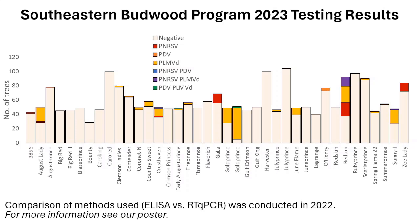I did mention briefly that we switched our testing methods from ELISA, which is an antibody-based method. It's not very sensitive, but it's easy to do a lot of samples really quickly. We switched to PCR-based testing because we're able to include more pathogens more easily, and it has ended up being less expensive per sample. If you're interested in that methods comparison, Brody Cox has a poster on that, so you can check that out.